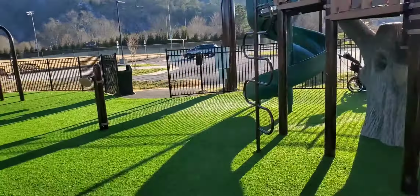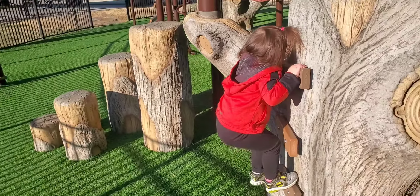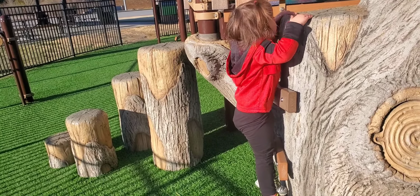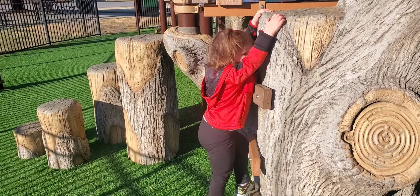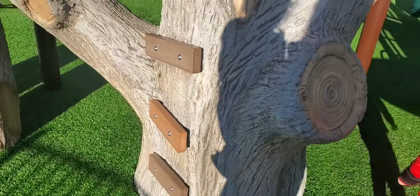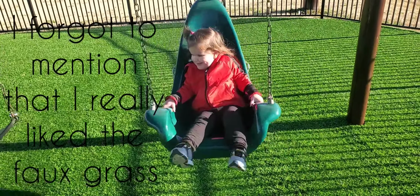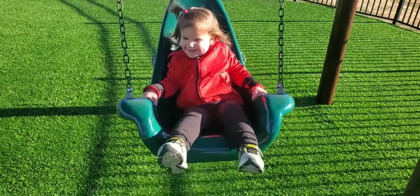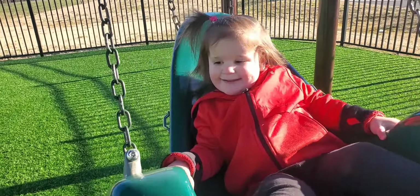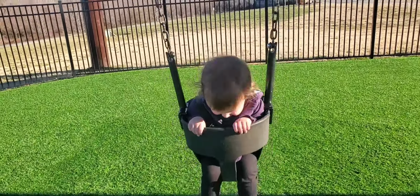Yeah, there you go. You can do it. Next, flip, baby. Okay, flip the stumps. I'll swing you. Say wee! Come on, Mama. Say wee! Wee! You're silly. Hi! Ready?